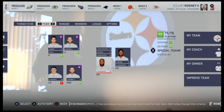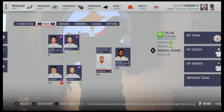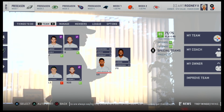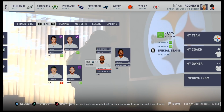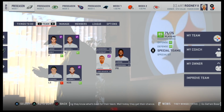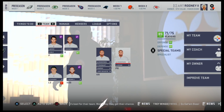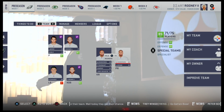So there you have it, guys. Just breaking down the roster a little bit. I believe the next thing that you will see out of me pertaining to this franchise is the preseason game against the Philadelphia Eagles. And I think I'm going to post it on Thursday. That'll be cool with the actual game being on Thursday. So look out for that.